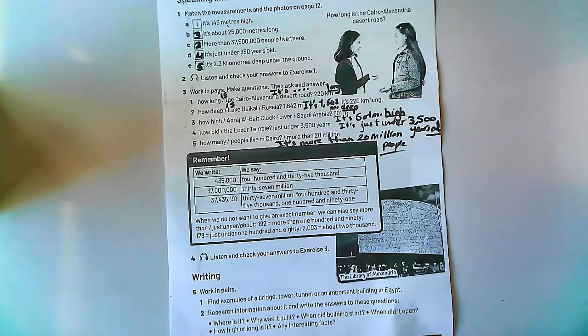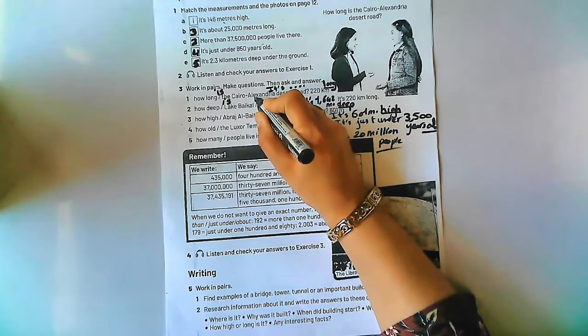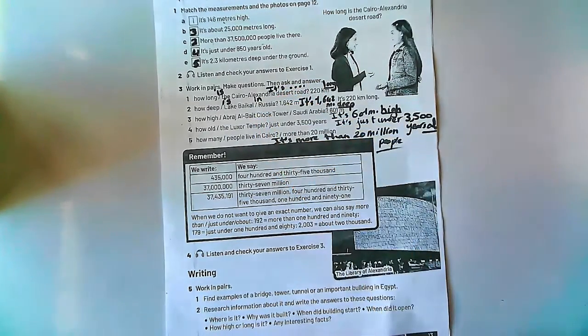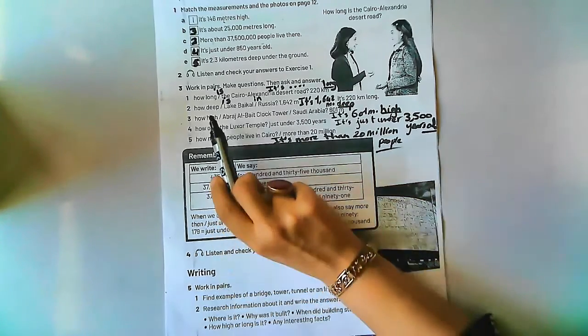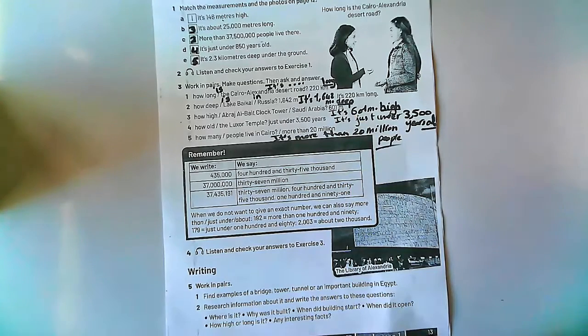So, how deep is Lake Baikal in Russia? So you write here in Russia. It's 1,642 meters, what? Deep. Deep, okay?